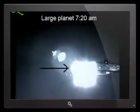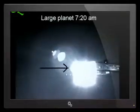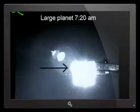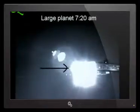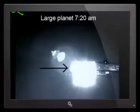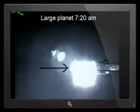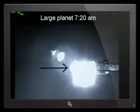This is at 7:20 AM. Now, at that time, the sunrise and duration of sunlight was supposed to be, by that time, bright sunlight, but it wasn't. So in other words, this indicated that the Earth is tilted over on its axis somewhat.